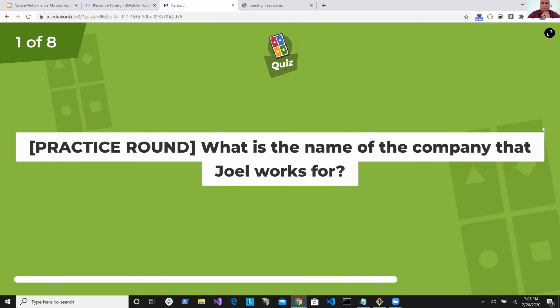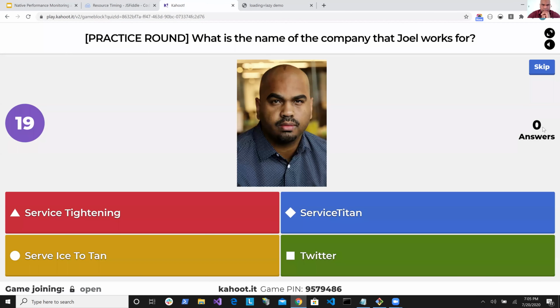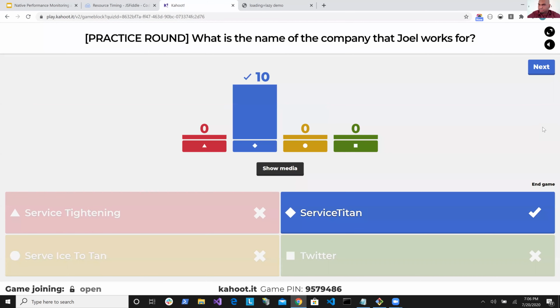So this first question is a practice round. Oh, this one's 20 seconds. I think the following questions should be 10 seconds. What's the company that I work for? We'll let the time pass and see what that looks like. Everybody got that correct. If you didn't make it in, I left it open, so you should be able to join us.